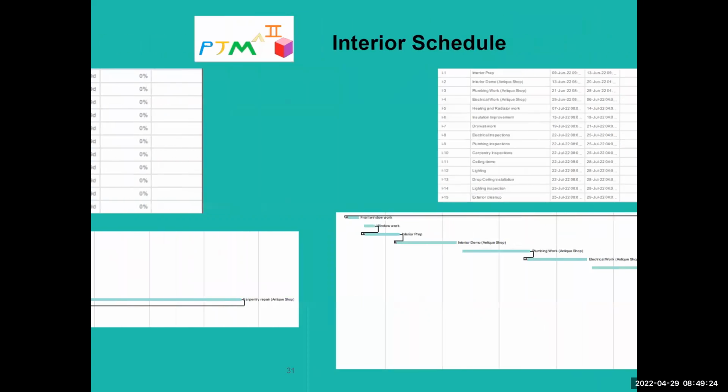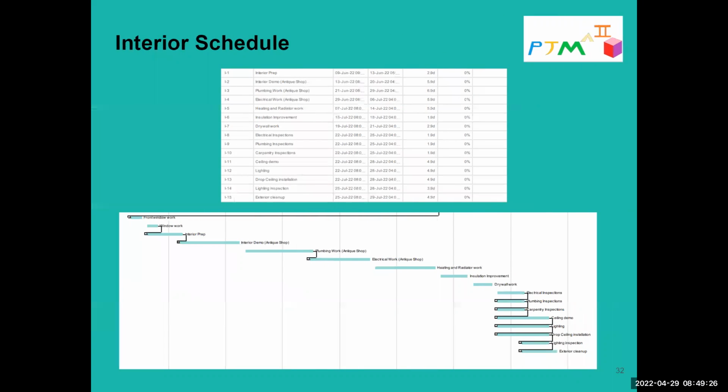And then moving on to the interior schedule, like I said, we want to do this originally June 9th to July 29th. But this could be bid for October or January or February. No problem, you just push it back and it would all be bid separately. But we want to open up with interior prep once we get the building. The only real prerequisite for all this is that the building is weatherproofed again, once we start doing demo.